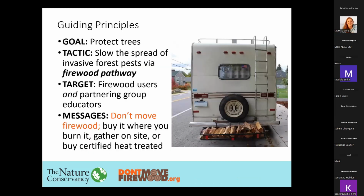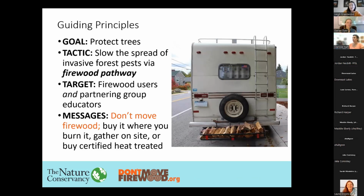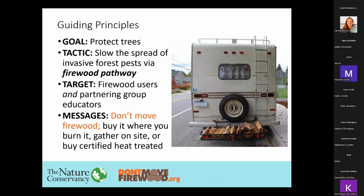And the guiding principles of Don't Move Firewood are where this becomes relevant. We are trying to protect trees. We are trying to do that by slowing the spread of invasive forest pests via firewood pathways. And we are targeting both firewood users and groups like yours, so partnering groups that educate. As a firewood bank, you have the opportunity to either educate yourself if that's what's necessary, or educate the people who receive your firewood if that's what's important to you.